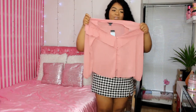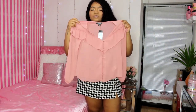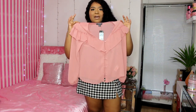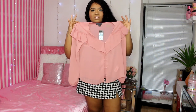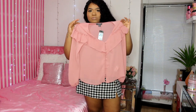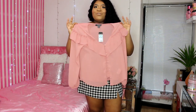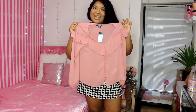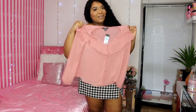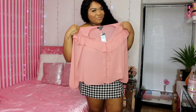I just can't deal. These kinds of materials, they always just do the most. It's like they put the smallest amount of material, no matter what size it is, and I just don't seem to understand. Are times hard that you need to cut back like this? Like Primark, you're rich. You don't need to be doing this, okay? Fat women, fat people deserve to wear cute blouses like this too. Okay, get your shit together.